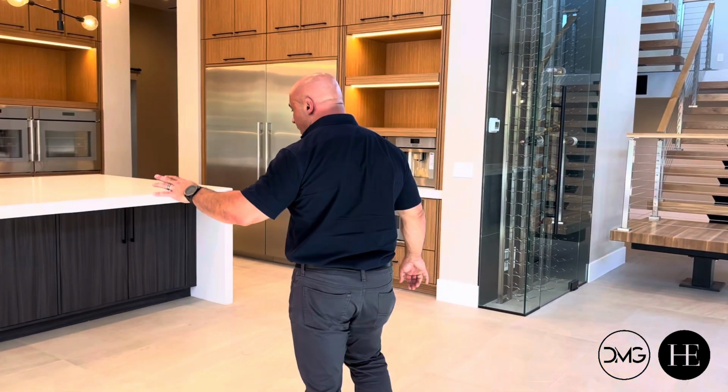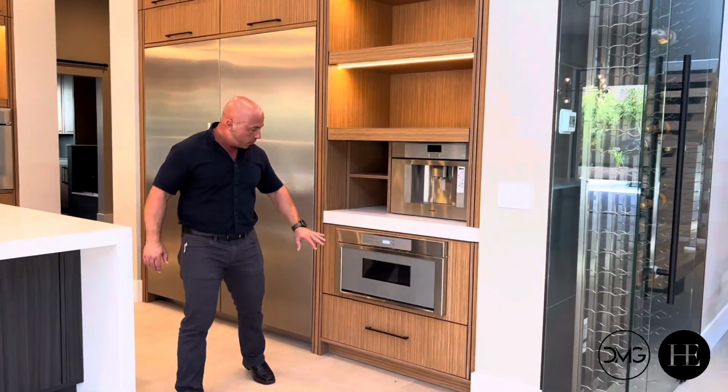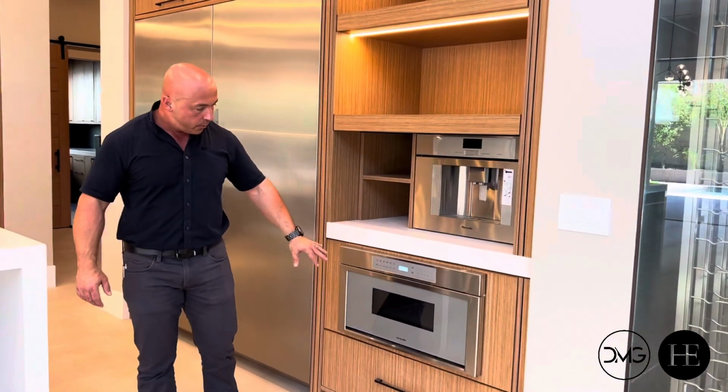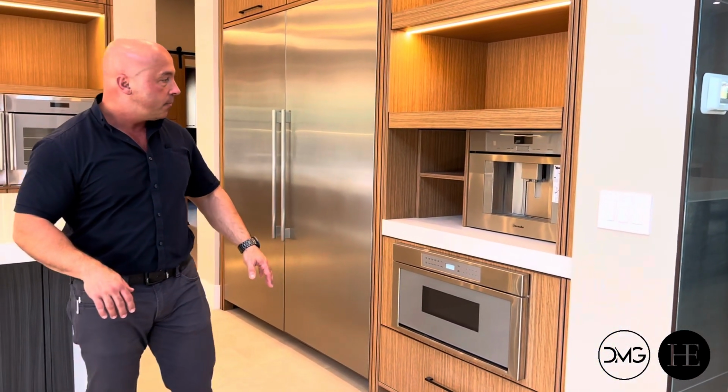So you're going to see you've got cabinets under here. You've got this pull-out drawer along with the pull-out with the microwave. Microwaves are changing a little bit. We used to see a lot of microwaves, they'd have kind of the swinging door. Now they've got the pull-out drawer instead.